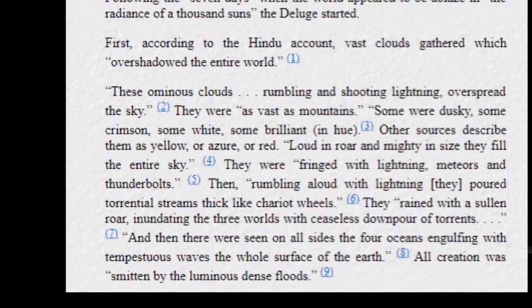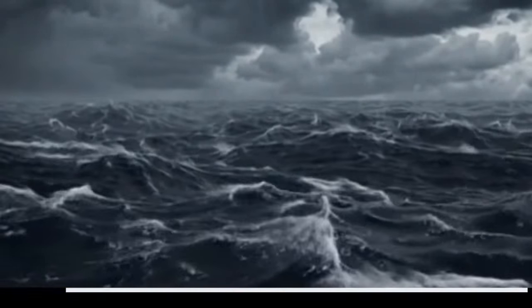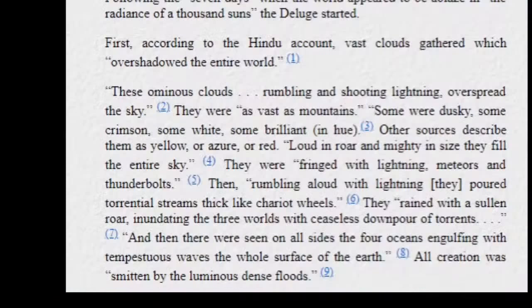Then, rumbling aloud with lights, they poured torrential streams, thick like chariot wheels. They rained with a sullen roar, inundating the three worlds, a ceaseless downpour of torrents. And then there were seen on all sides the four oceans, engulfing with tempestuous waves the whole surface of the earth. All creation was smitten by the luminous, dense floods.